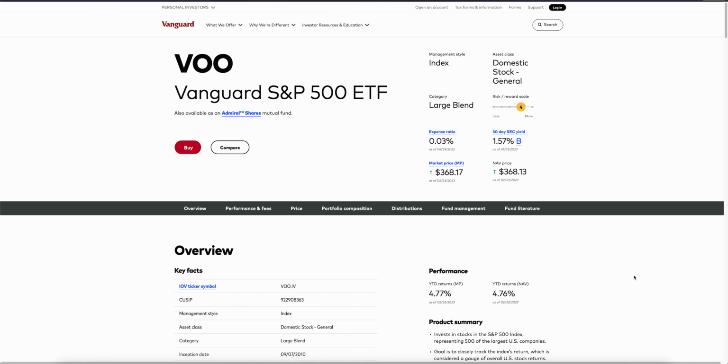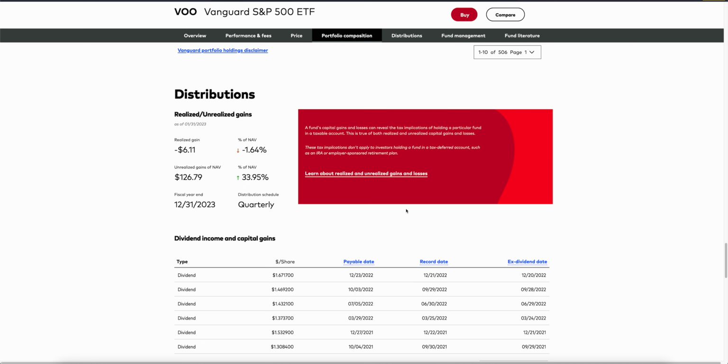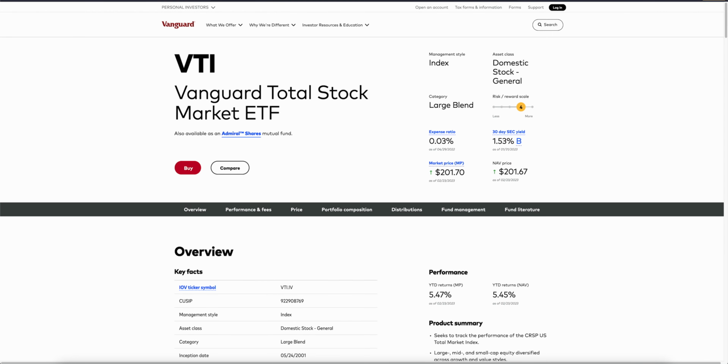Once again, VOO is our ticker symbol here, Vanguard S&P 500 ETF. Distribution, guys, similar to our last fund. Dividends are distributed on a quarterly basis for the VOO. Heading over to fund number 3.